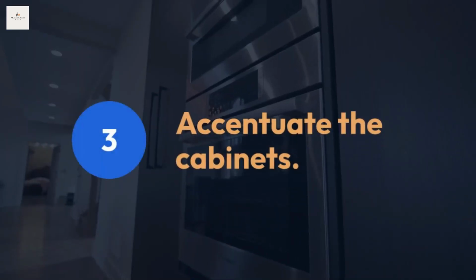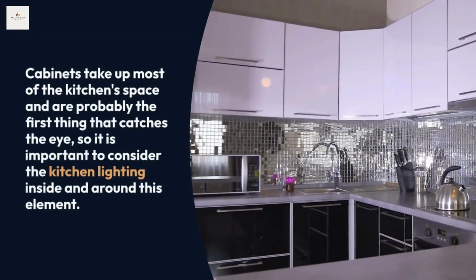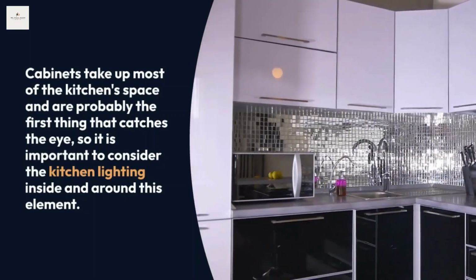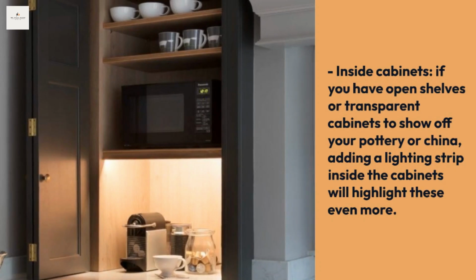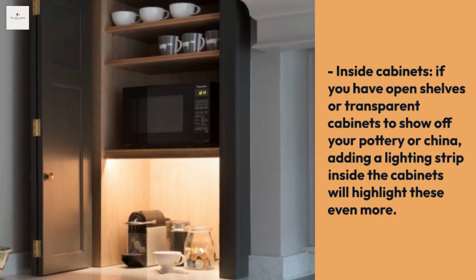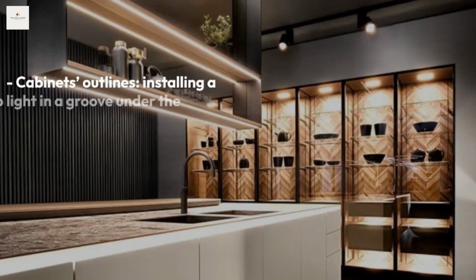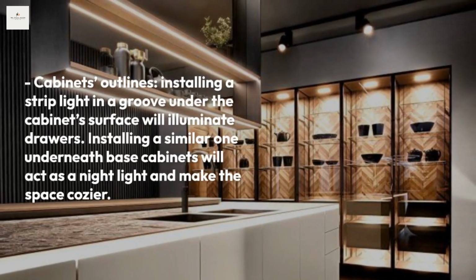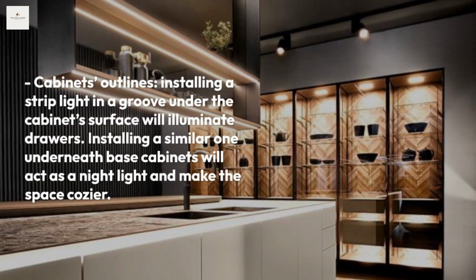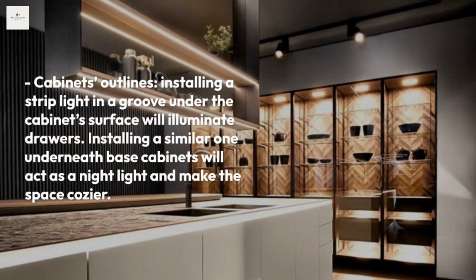Accentuate the cabinets. Cabinets take up most of the kitchen's space and are probably the first thing that catches the eye, so it is important to consider the kitchen lighting inside and around this element. Inside cabinets: if you have open shelves or transparent cabinets to show off your pottery or china, adding a lighting strip inside the cabinets will highlight these even more. Cabinet outlines: installing a strip light in a groove under the cabinet's surface will illuminate drawers. Installing a similar one underneath base cabinets will act as a night light and make the space cozier.